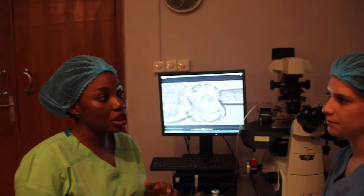We need to get a good number of eggs, good enough eggs that will develop into embryos, and then we also need to get good enough embryos. And sometimes one IVF stimulation is not enough to achieve it. So sometimes a couple has to do IVF about twice or 3 times for us to have enough embryos to send for genetic analysis and hence complete the PGD cycle.